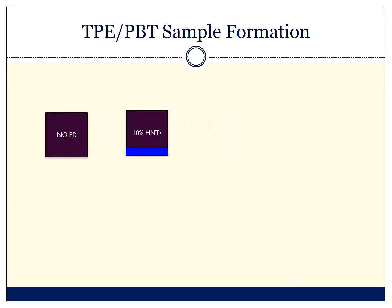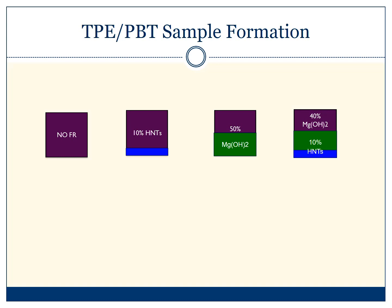For the TPE PBT sample formulation, we have two different sets of groups. So we compare the TPE PBT composite without flame retardants and with 10% of our H&Ts loaded with RDP. We have a second group where the control is the composite with 50% of magnesium hydroxide. Magnesium hydroxide is a commercial flame retardant that is usually used in such plastic composites. Magnesium hydroxide is required at a 40 to 60 weight percentage of the composite. In this case, what we're trying to do is to reduce the amount of magnesium hydroxide needed so we could add our H&Ts and improve the thermal stability of the product.